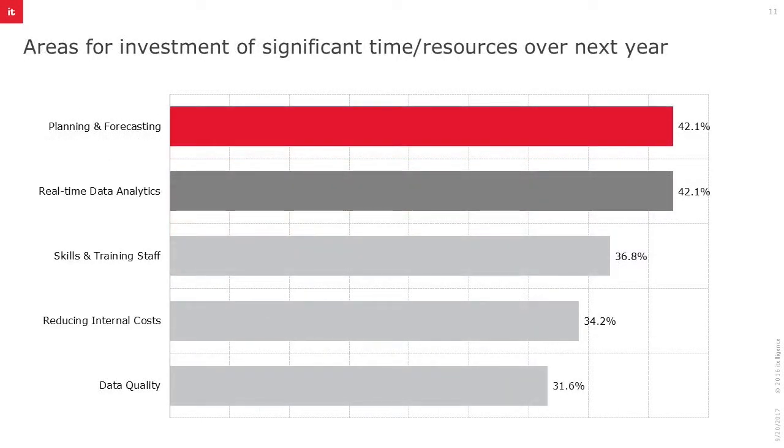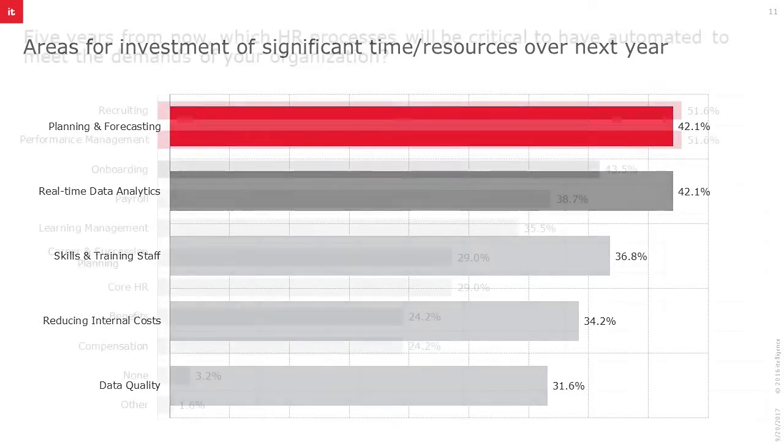Not surprisingly, when we asked them about the areas in which they plan to invest significant time and resources over the next year, 2 items were at the top of the list at 42.1% each. And those 2 items were planning and forecasting and real-time data analytics.